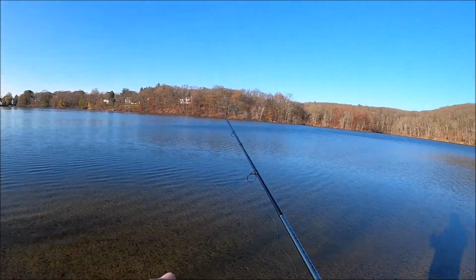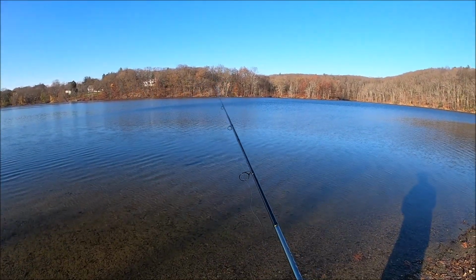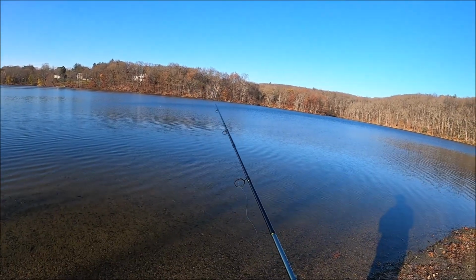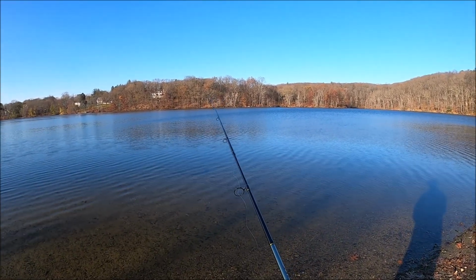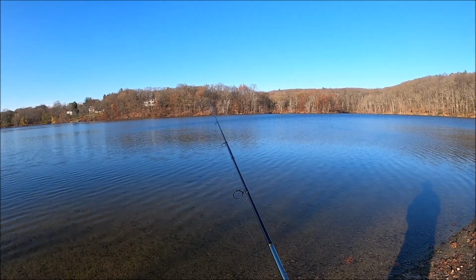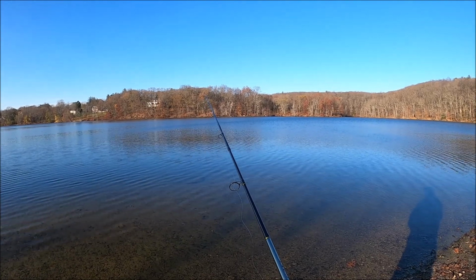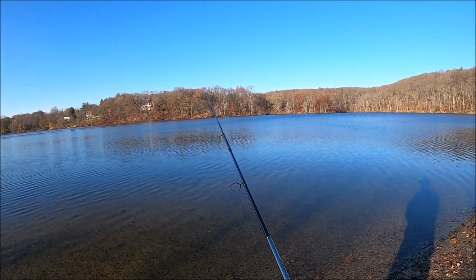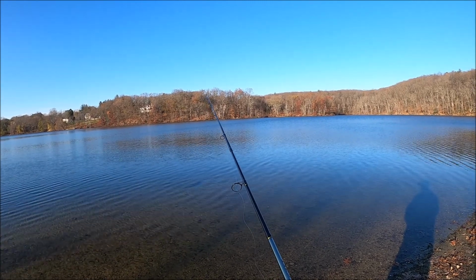So let's hope I don't get skunked. Well, if I do get skunked, that means I have no fish. I didn't catch nothing. Not even a bluegill. So I'm just trying to figure it out.